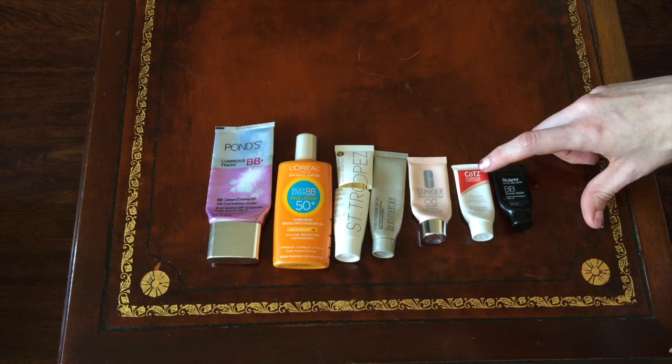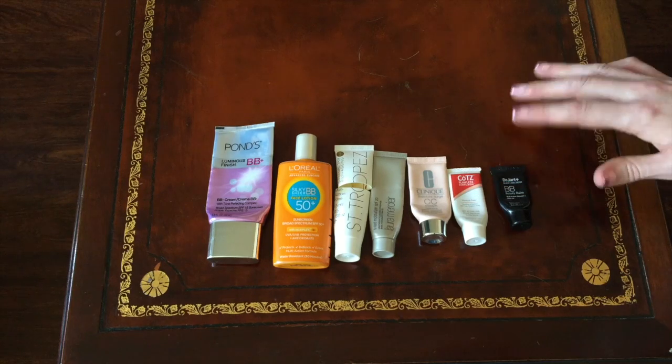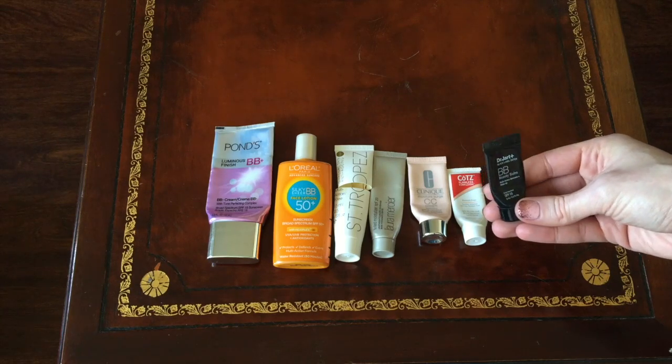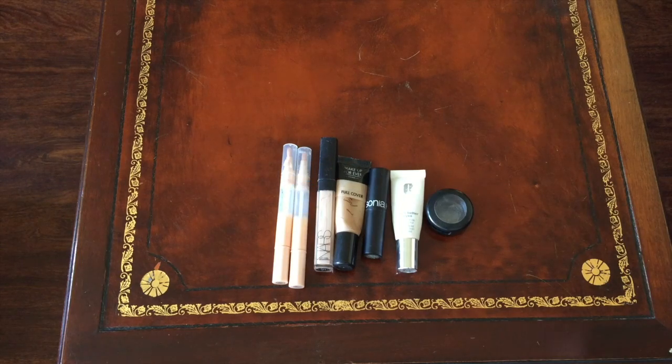This is the Flawless Complexion Blemish Free BB Cream, kind of a tinted moisturizer product. And last up is from Dr. Jart. This is their Beauty Balm, and I really liked this one too. So I have concealers next.